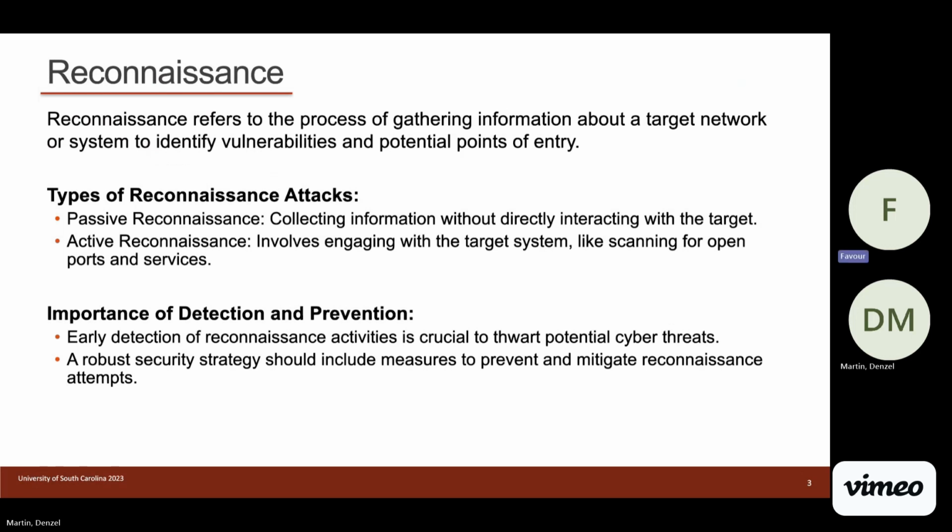Reconnaissance is a critical aspect of cybersecurity. Reconnaissance is the initial phase of a cyber attack where the attacker gathers information about the target and their network system to identify vulnerabilities and potential entry points.